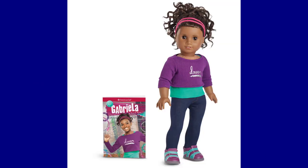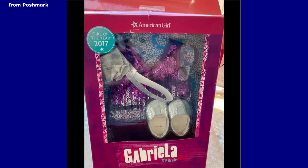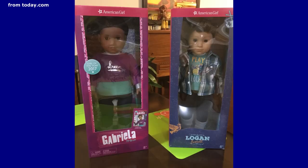In 2017, the Girl of the Year Gabriella and contemporary characters Z, Tinny, and Logan's clothes and other items were packaged in weird, plastic packaging. The dolls were also in boxes with clear fronts that had to be opened from the top. The boxes were pretty much universally hated and were retired with these dolls, never to be seen again.